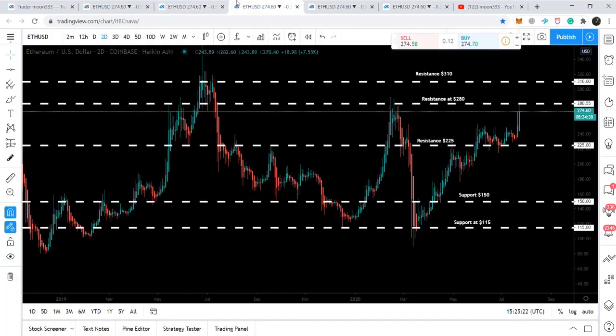And if we watch this 2-day chart, then we can observe the different support and resistance levels. In my previous video, we saw that the price line was retesting the previous support at $225. After that, we had the support of $150. And our last support is at $115. And now the price line has turned very strong bullish, and at this time it is trying to break out the next resistance level at $280, and after that we have the $310 resistance level.